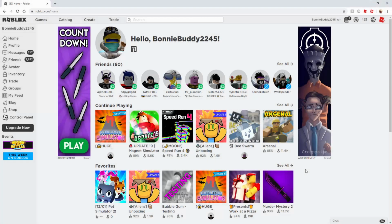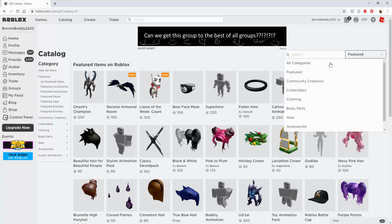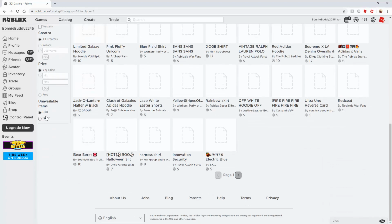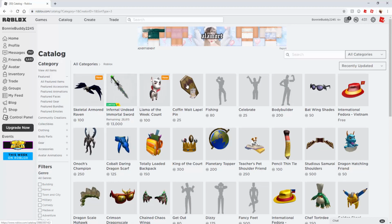Hey guys, it's Riz. There is a new item out in the catalog, and I want to show it to you guys. If we go to the catalog, it should be right on the featured page. If not, you can go to all categories, recently updated, and buy Roblox. Don't click show, otherwise there's going to be a whole bunch of stuff. But here we have the Llama of the Week.